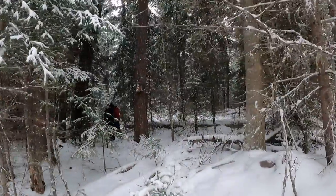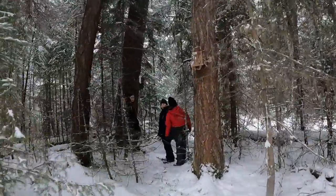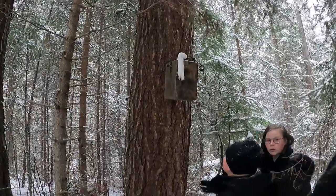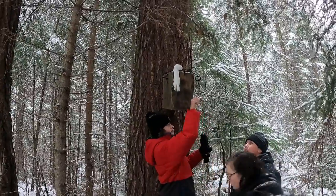What do we got? Is this a marten? A marten. No, that's not a marten. That's white, it's a weasel. Oh, it's a weasel. White weasel. It's a nice one. Somebody get it down. So we got to take that off the wire. You can pull the trap out if you want first. That's easier.